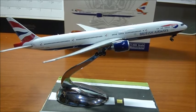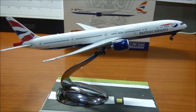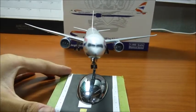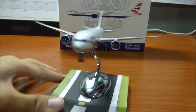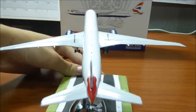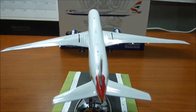Moving on like that. Now let me show you the model on the stand. Okay, so this is the model on the stand. This is the right side of the aircraft. As you can see, oops, the front side. The left side. And the rear. As you can see.